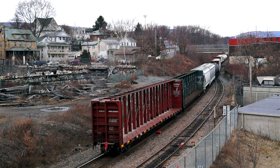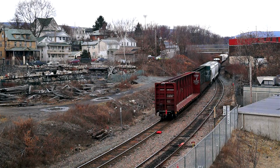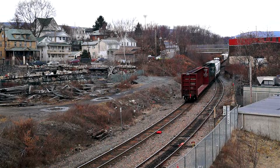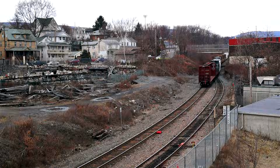The easiest identifier of the former 37T are the gondola cars of steel. The other identifying feature is the underpowered train itself. As you can clearly see before you, this train is losing momentum, and fast. The end result is that this train stalled.